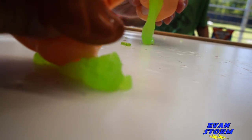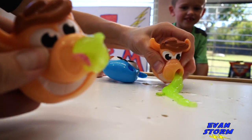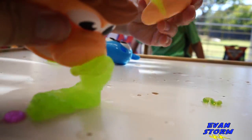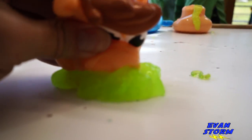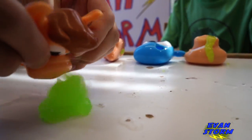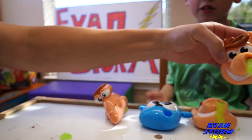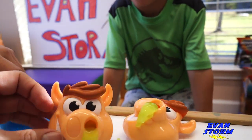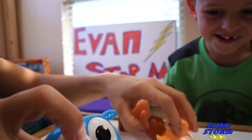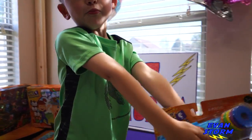I'm back in the way. Whoa. I went the wrong way. It is so yucky. And HobbyPig is the winner. Yay! HobbyBear! Hey, let's clean this up and let's go see what else we have over there in the corner. Oh, what is this?